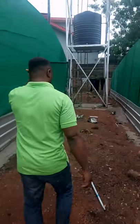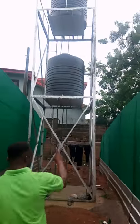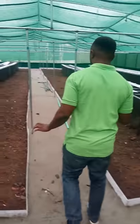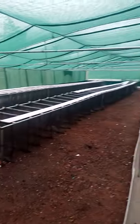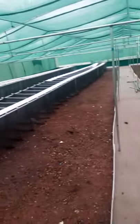This is how your transplant should look like. From here, we run our irrigation system into the farm. This is the second farm. You can see this. The same system replicated in this place too. The same 70 by 50 feet. This is it. Let's go to the test.